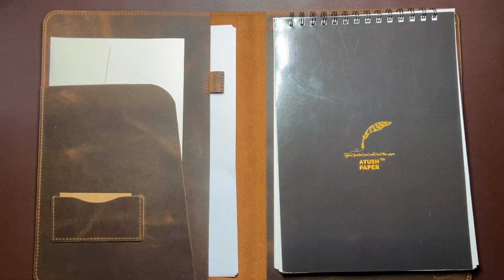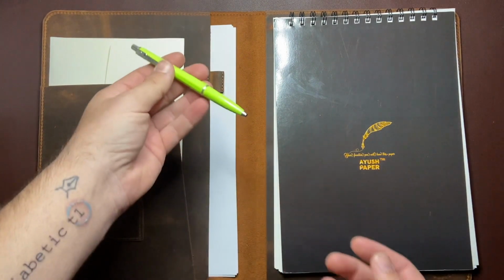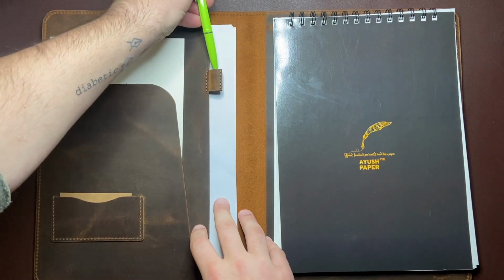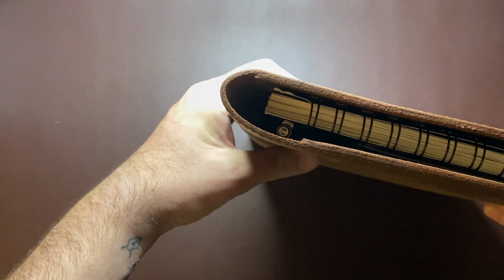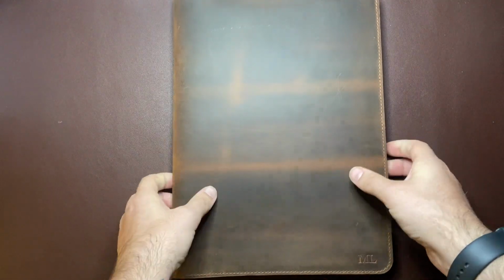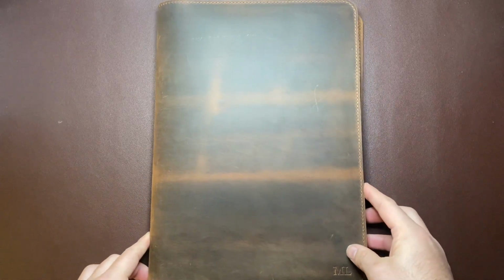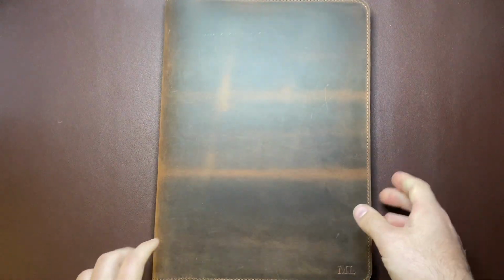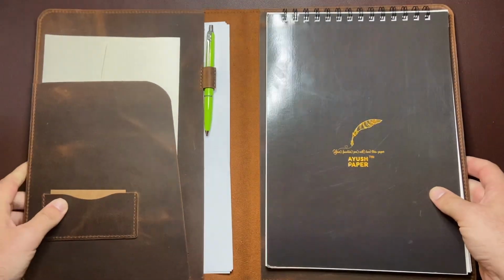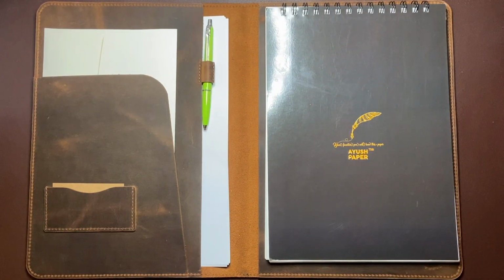Now, the pen loop is small. When I carry this, I carry it with a ballpoint pen. And it fits very simply, very nicely and easily. You can see down in there, it's all there. And this is really solid, and it's a lovely piece to carry, actually, because you have everything you need. It's chunky, it's heavy, it's substantial, but great for note-taking in rehearsal or whatever the case may be.